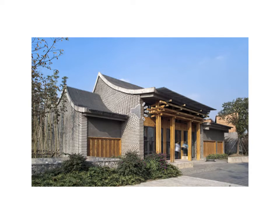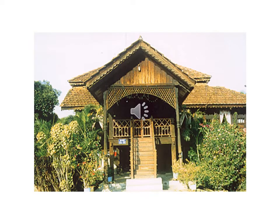This is a typical Asian Chinese building with sloping roof and wooden entrance highlighted. Here we have a traditional Chinese home with a sloping roof, wooden staircase in the front.